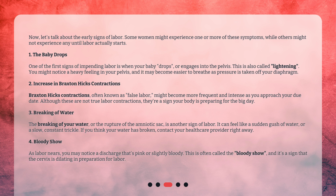4. Bloody show as labor nears. You may notice a discharge that's pink or slightly bloody. This is often called the bloody show, and it's a sign that the cervix is dilating in preparation for labor.